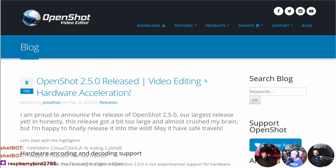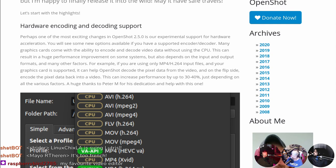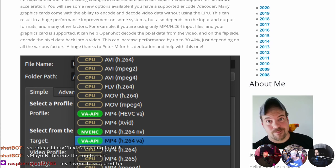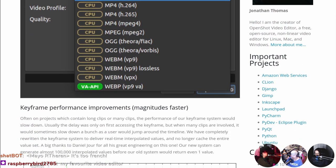Let's start with the highlights, the big one, the one that got my attention. Yes. I turned my head and I said, wait a minute, what? I was told this was impossible. We're talking about hardware encoding and decoding support with 2.5.0. You're going to get some rudimentary stuff, you know, NV encode, NV decode, which is not really good. But they're saying we're going to be able to see performance jumps between 30 and 40% turning stuff in the timeline. I don't know, maybe for rendering out.